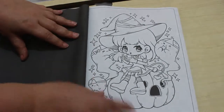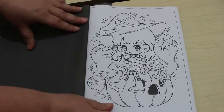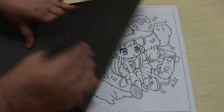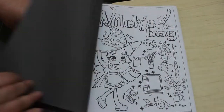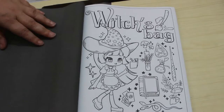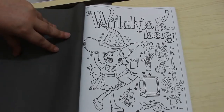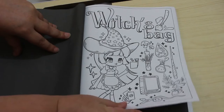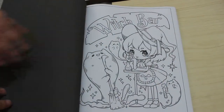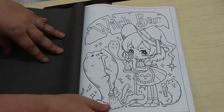That's a cute one. You know, Halloween's coming, so we've got plenty of Halloween stuff to colour, I know that. But I colour them anytime I want. Witch's bag. A two-headed snake. Witch's bar.